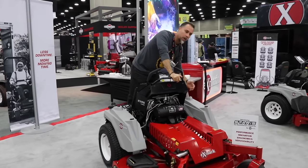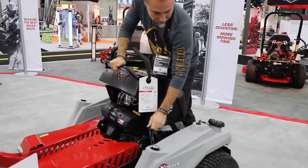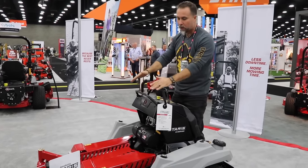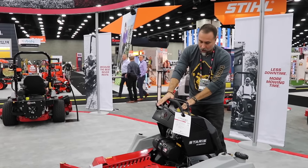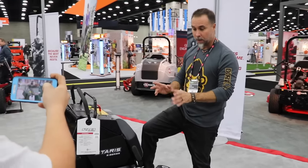Also, your parking brake is down here. So here's your parking brake. I actually like that these things are kind of out of the way of your control panel. Your throttle's right here. Your PTO engagement is right here. It's all very well laid out. I'm impressed.